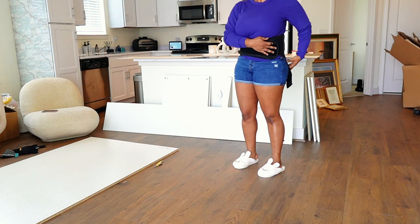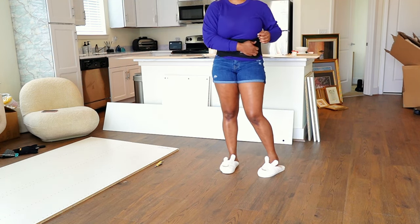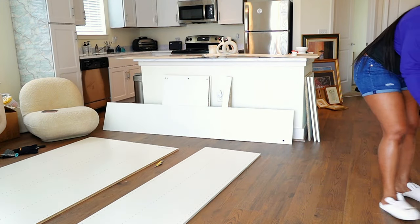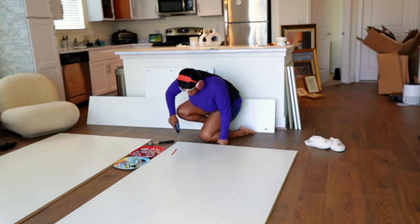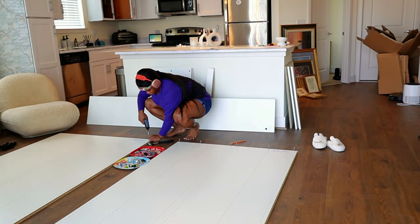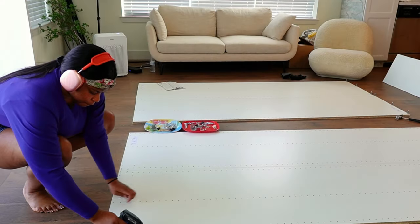First of all, I have to protect my waist because this was serious manual labor and heavy lifting. Just watch me at this point, doing what the Lord Jesus sent me to do. I was just reading the manual, trying to figure it out. I've never done something like this before. I'm grateful I did, but the tutorial wasn't going to go as planned anymore.